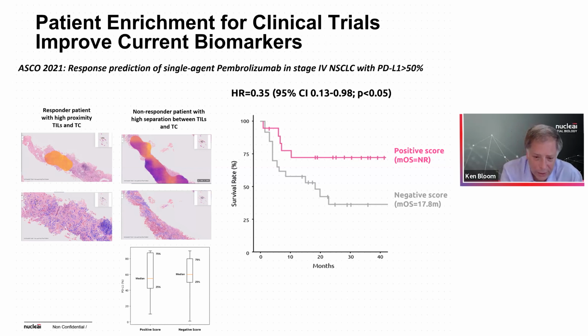But more importantly is the little graph in the bottom of the screen, which shows the PD-L1 score between those that got the benefit and those that didn't get the benefit were exactly the same. And actually, the median PD-L1 score, although not statistically significant, was slightly higher than the PD-L1 score of the patients that actually got the benefit.